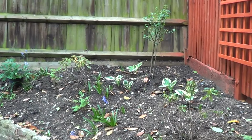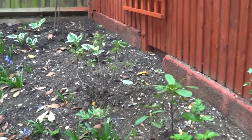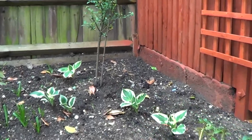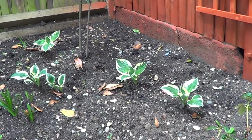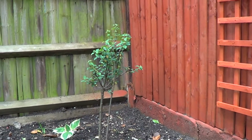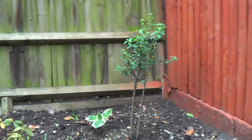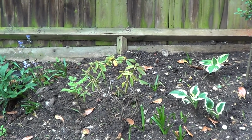Now, generally, the only messy thing here is the laurel leaves dropping down from above. We've got some little hostas, courtesy of Costco. The Costco hostas are not doing too badly. That's the shrub that used to be by the garage. That's got leaves on it, so I'll take that as a success. Rhododendron, probably not.